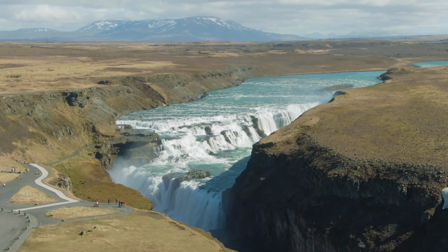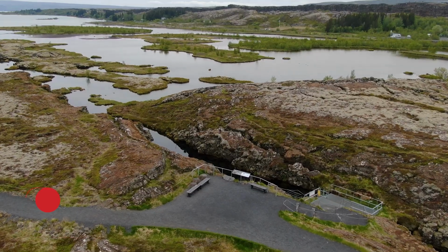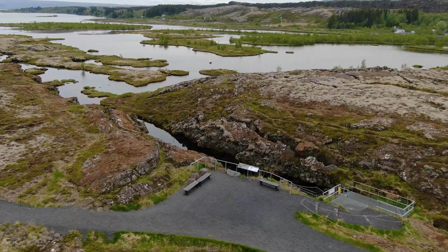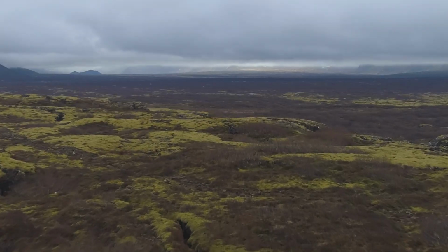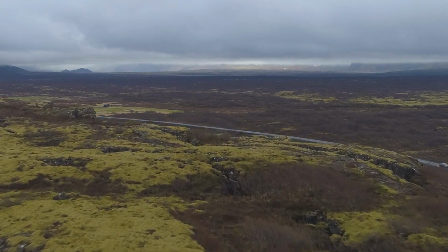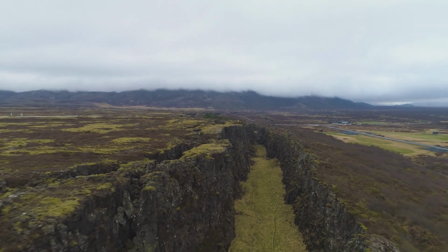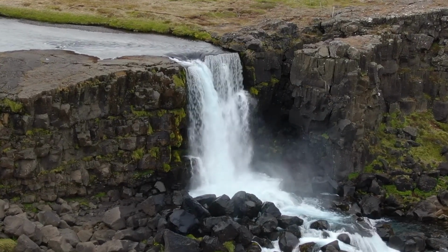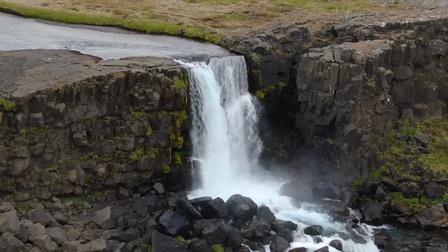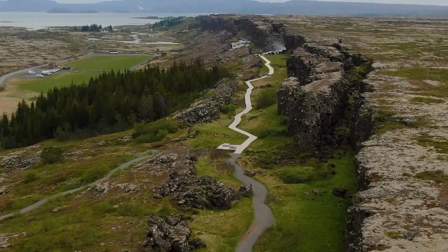The last stop is Thingvellir National Park, best known for the fault line between the tectonic plates of Europe and America. Here you will also find Iceland's largest lake and some beautiful waterfalls and lava fields. You can easily drive the Golden Circle route by yourself in one day, but if you don't have a hire car, a day tour to the Golden Circle is also a very good option.